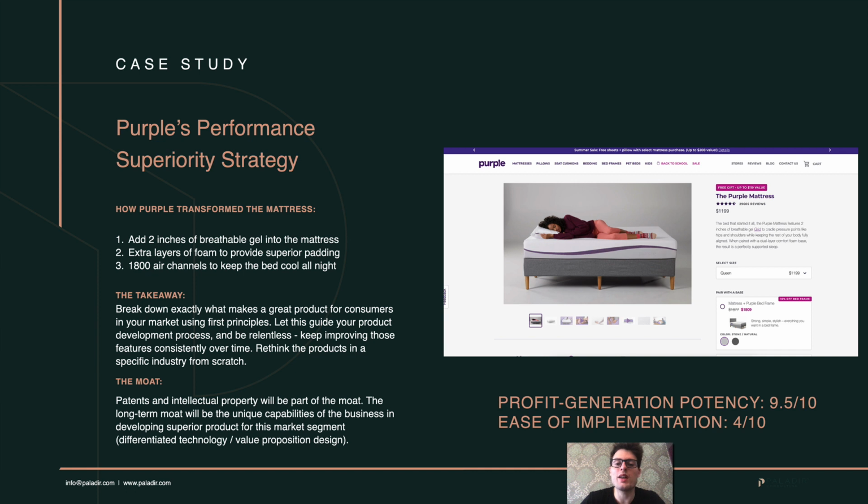So what is Purple? Purple is a company selling mattresses, and they made a lot of things different about their mattresses, but to summarize within 3, they added 2 inches of breathable gel into the mattress. They added extra layers of foam to provide superior padding, and then they added 1,800 air channels to keep the bed cool all night, right? So you can see how they made very specific and clear improvements to the mattress that make their mattresses superior.